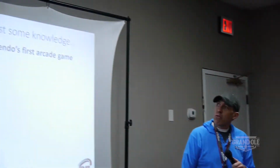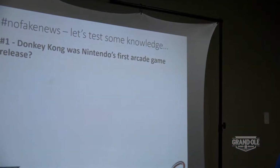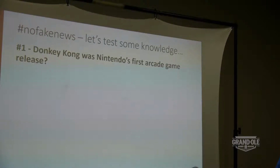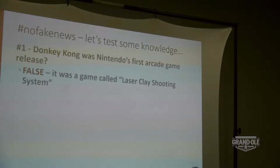All right, so we'll start this out and test some knowledge. I always love to just ping the audience on this and set a bit of a baseline. So true or false, was Donkey Kong Nintendo's first arcade release? False. Yeah, definitely. And you'd be surprised in talking to people how they think that to be the case.